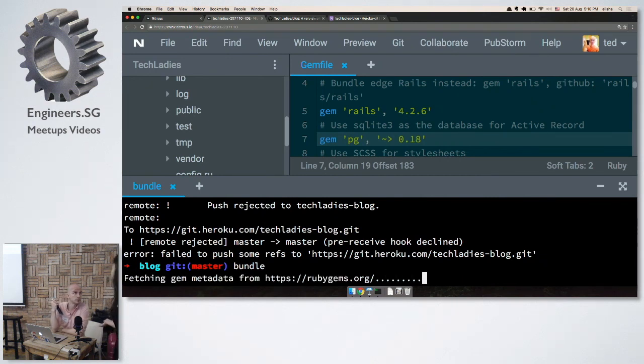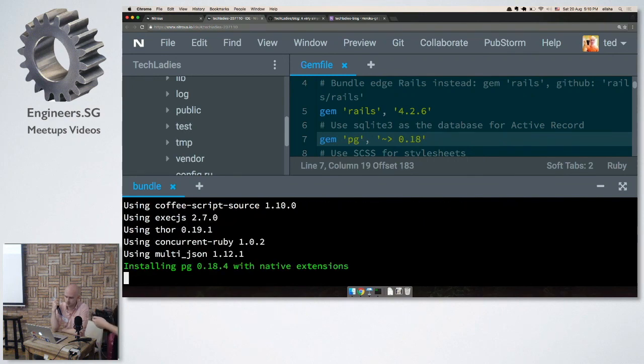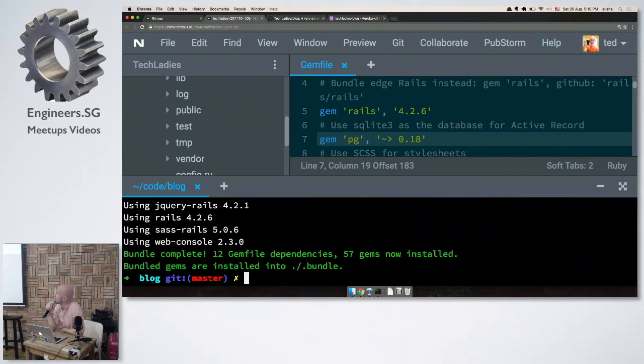Can you take this downtime to explain why you must use PG? Like there are different databases. So the reason we need to do this is there are several different databases to choose from. SQLite is the default database that Rails will install for you when you create a new Rails app. But SQLite is not supported on Heroku. Heroku by default supports Postgres, which is shortened to PG in the gem name.